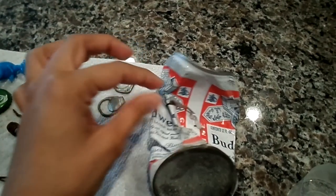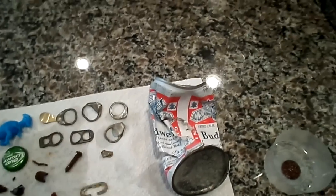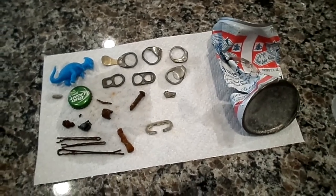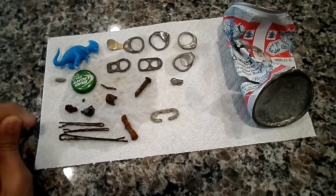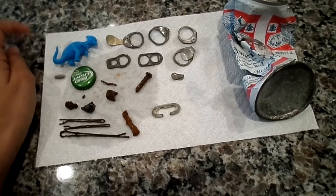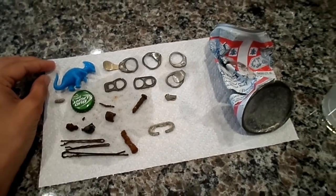This was another piece of it that broke off. I didn't really find anything fantastical other than the can and the nickel. But it was a great hunt. The weather was really nice. The sun was out and there was a breeze. I think I was out there for about 2 hours or so.